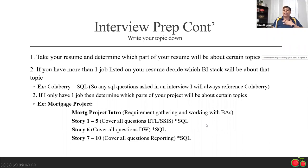So if you need to ask me any type of questions regarding requirement gathering, working with BAs, anything like that, I'm going to revert back to the mortgage project introduction. Some of you are probably saying, I don't remember that. You still have access to the mortgage project, okay? If you don't, you can get it. If anyone's asking me questions about ETL or SSIS or even SQL, I'm going to revert back to stories 1 through 5. If I'm covering any questions regarding data warehouse, I'm going to revert back to story 6. And anything regarding reporting, whether it's Power BI, Tableau, Qlik, I'm going to revert back to stories 7 through 10. Okay. All right. That's how I was able to break down my project.